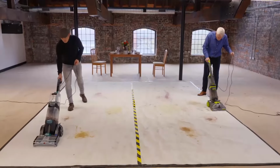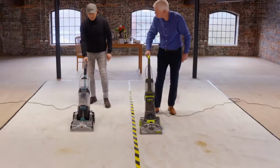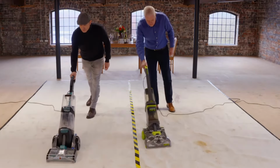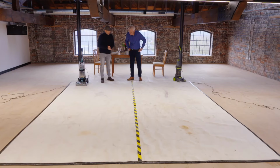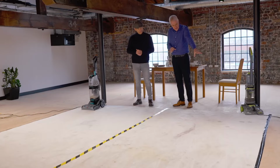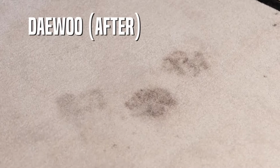In total, we allowed the machines a full half hour on this medley of mess, and they've both made a difference. But which one's best? The Vax worked quite well on the poles. They almost disappeared here with Vax, haven't they? That's right, yes. We don't seem to have hardly anything left on this side. The Daewoo here, the dog paw marks are clearly still evident.